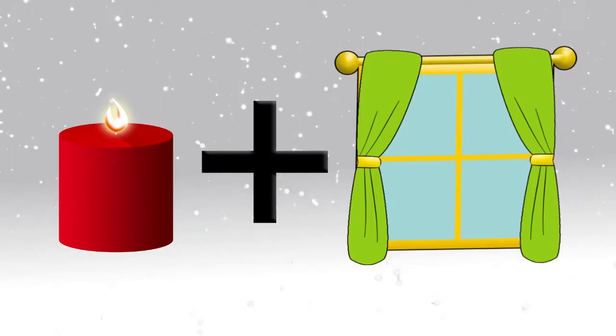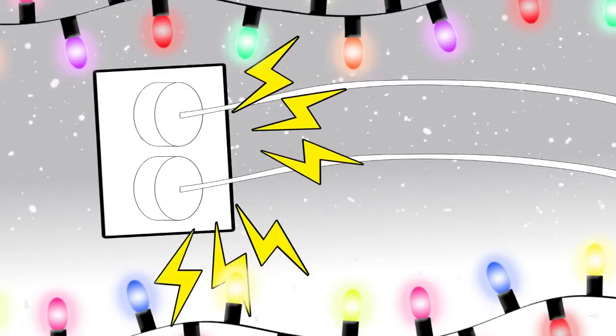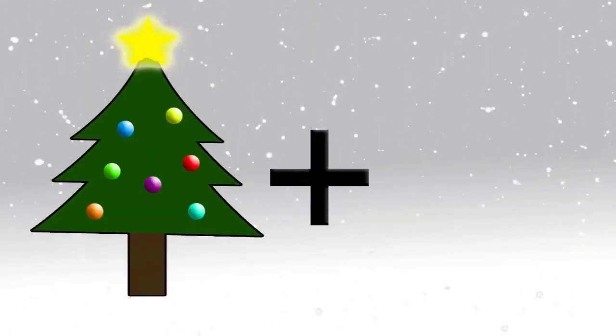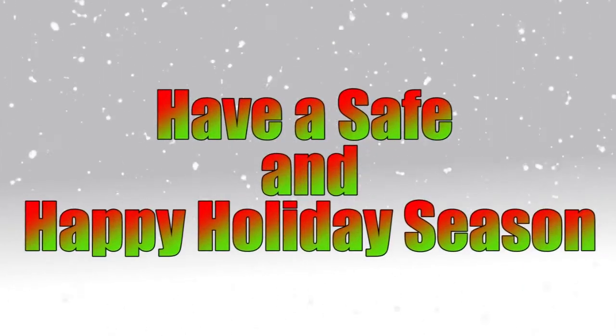So make sure to keep lit candles away from things that could catch fire. Make sure you don't overload circuits by plugging in too many lights. Make sure live trees are watered to avoid drying out. And lastly, make sure to have a safe and happy holiday season.